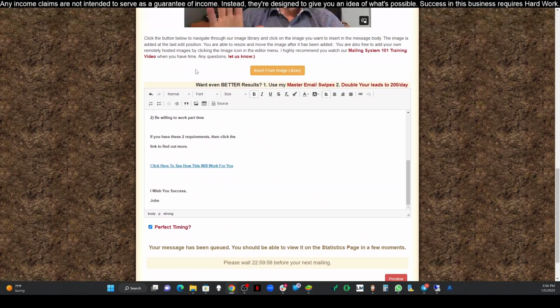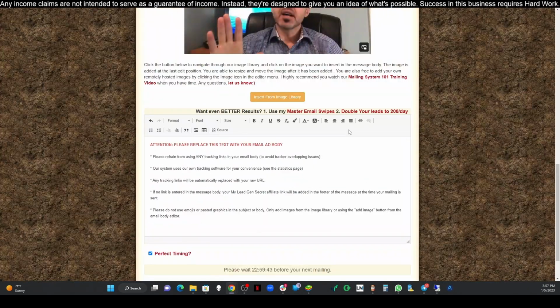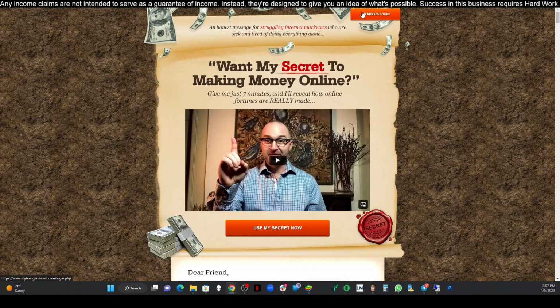And again, if you have more than one account, what we do is we just go up to the very top. You can right click on the tab that you're on and hit duplicate. That'll open up a new mailing system. We're just going to actually go to that. We're going to log out of it, and we're going to log in with our second account.